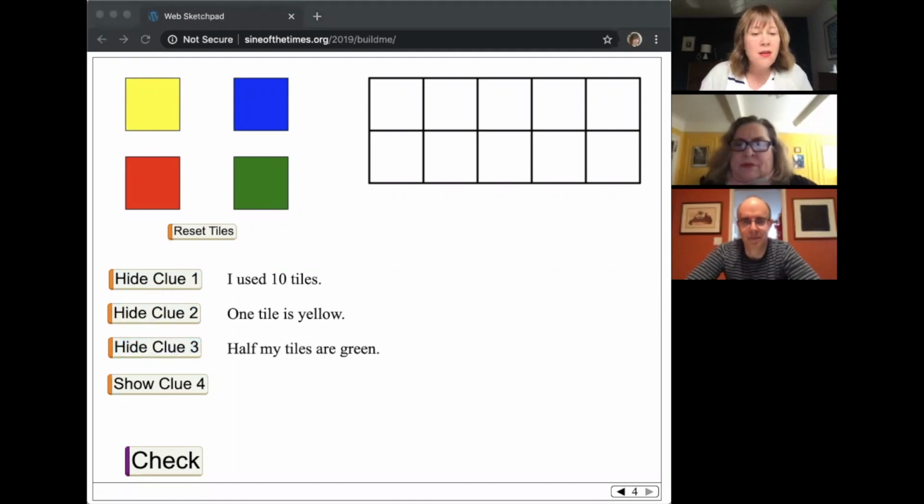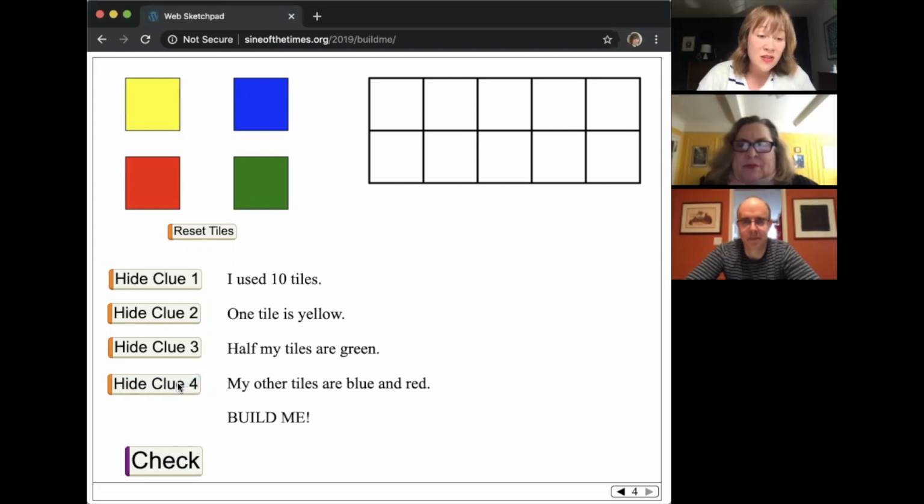Now here's where we may start to have a real challenge for students. Why may it be challenging for a student? Well, half is half of what? Is it half of the 1 tile? Or is it, what does the half live in relation to? And so in this case, if half the tiles are green, I have to deduce that the number of green tiles is 5 because 5 is half of 10. Before going on to the last clue, where I can arrange the other tiles as blue and red.